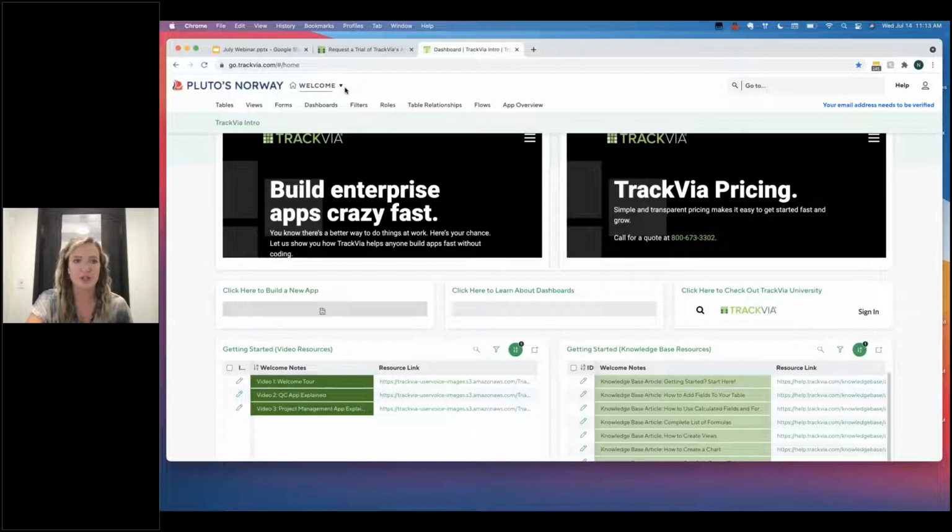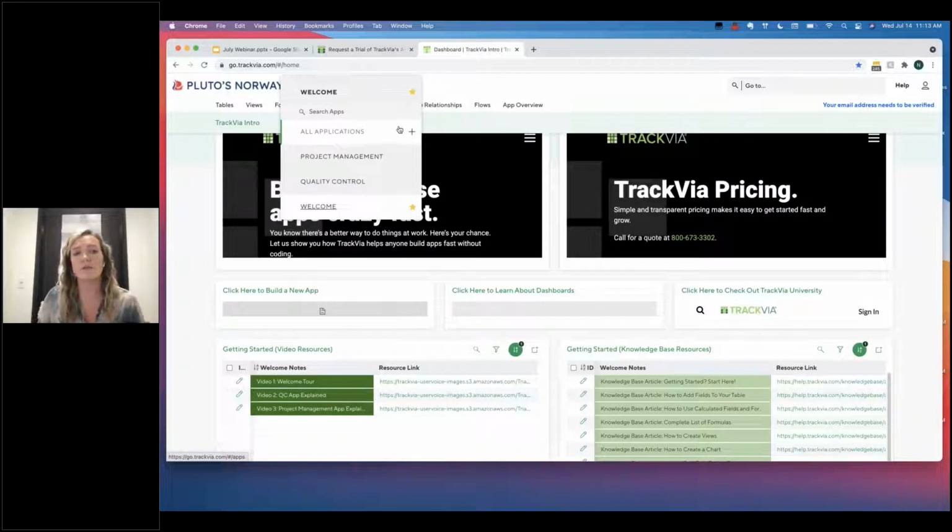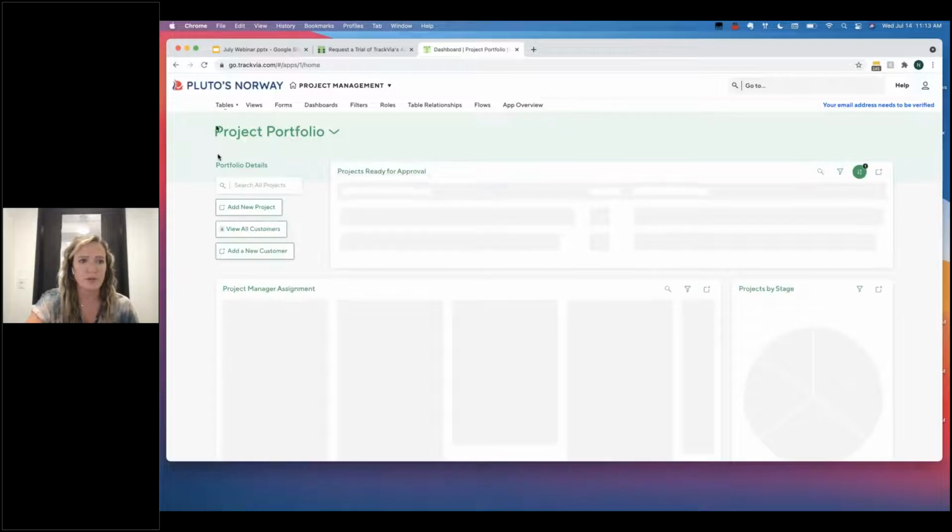So we are in our welcome application. We also have a couple of different applications that are available to us, project management and quality control. So all of these applications are housed under the same account. So when you're with TrackVia, you can build unlimited applications. You can connect those applications so that your data isn't siloed, and you can use them for a variety of the different things that we looked at when we were on that slide talking through use cases and then some, right? On average, about each of our customers has 6 different applications, but it can range from 1 to almost 100. So it really just depends on your business needs. So let's go ahead and start this project management app and jump in here.